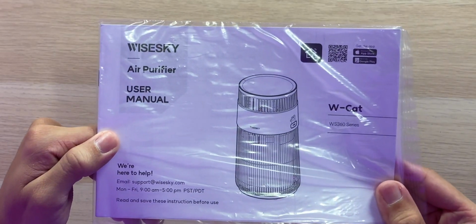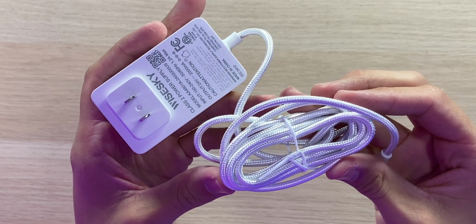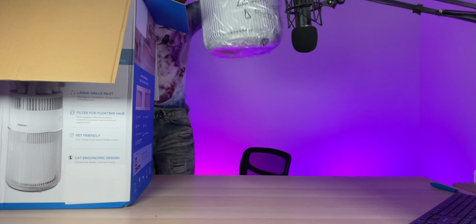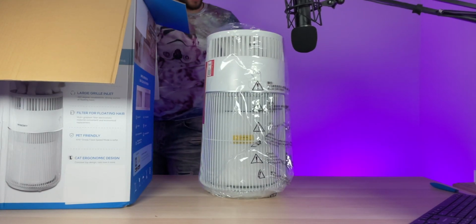Inside the box, we have a user manual, the braided power cable that any pet owner is going to appreciate, and of course the WCAT Air Purifier itself, which has a very nice design and is a great size. Now remember, although this can clean the air in a large room up to about 1,600 square feet in size in about an hour, as far as cat hair floating through the air and getting sucked into this thing, that ranges more about 335 square feet, which is still substantial.